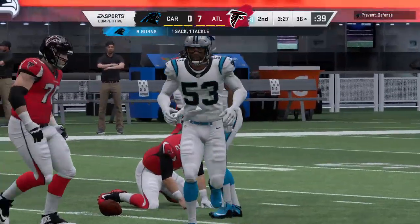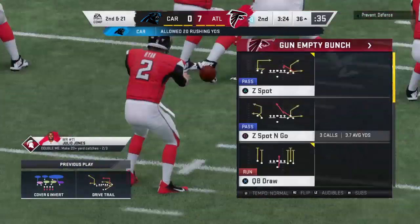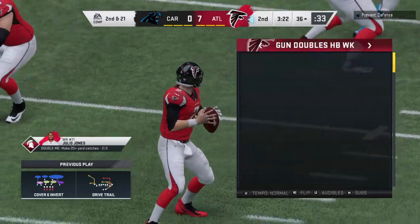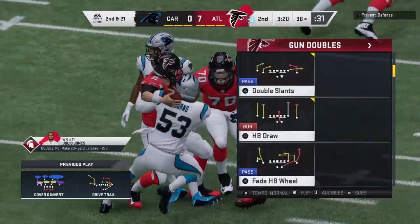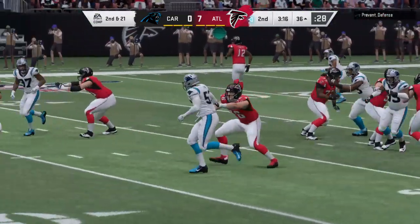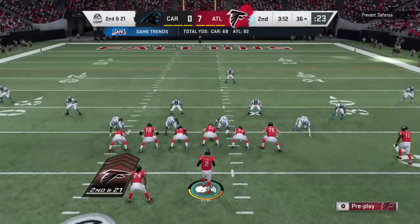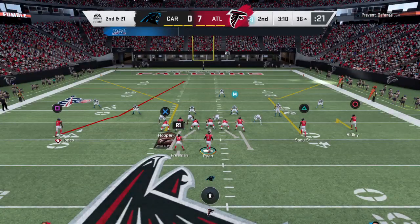And he's brought down. It's a Panther sack. Brian Burns in there to bury him for a loss of 11. Well, so much for setting the tone of the drive offensively. Giving up a big sack that loses that kind of yardage, not a great start. So second and long, and got to be careful not to fall out of field goal range.